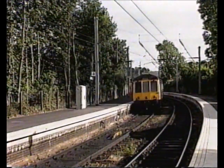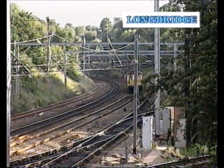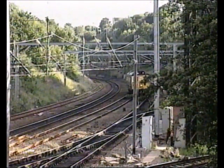Due to the problems with Class 323 deliveries, the electric service has started with cascaded Class 304 units, some still in the old blue and grey livery.